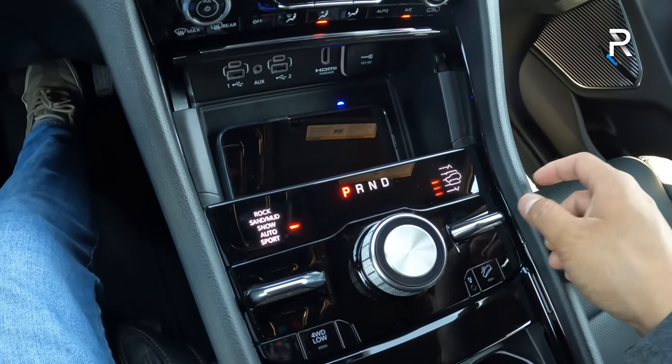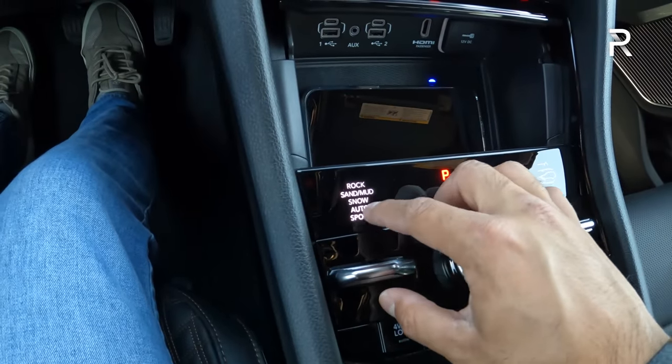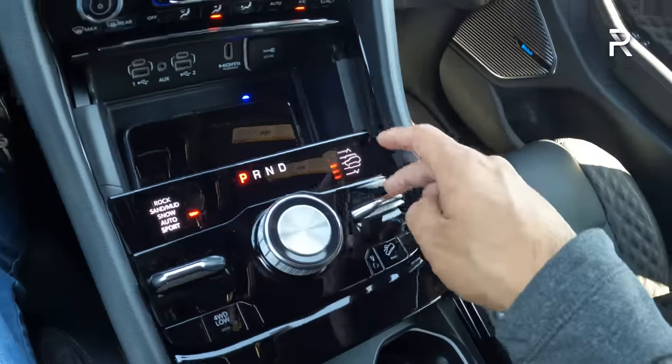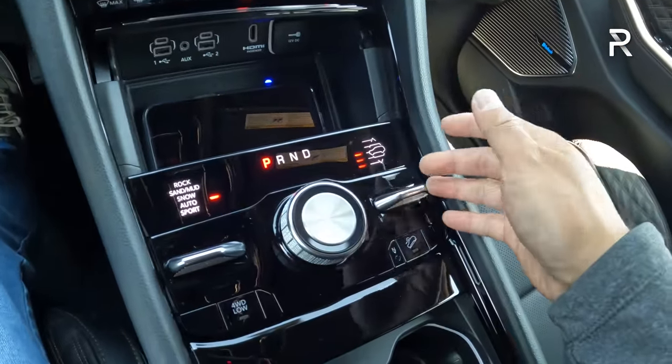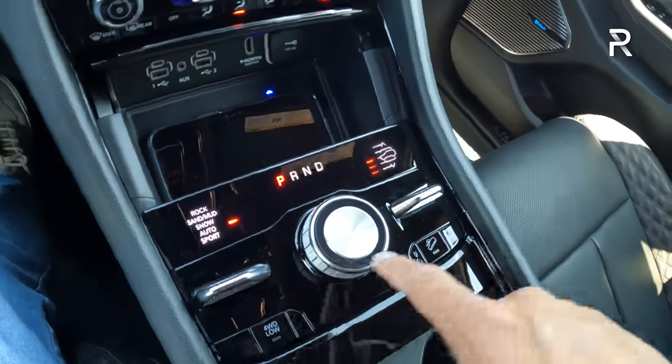Reverse is here, go all the way to go to park over here. And then your drive mode selector is here. You have rock, sand, mud, snow, auto, and then a sport setting. And then your adjustable air suspension is this toggle here. My tester also has an actual four-wheel drive low range, which is nice, as part of the Quadra-Drive 2 system.